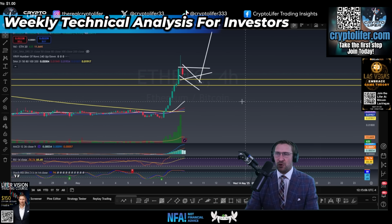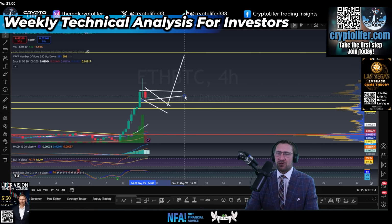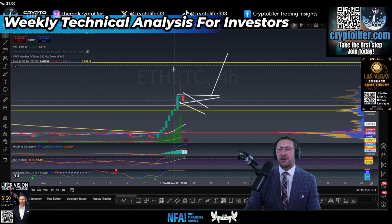You see this and just boom. And this is ETH for Bitcoin, so ETH BTC. And then we want to see if this just kind of goes sideways. If this goes sideways, that's going to be a really good sign for the altcoins. And then boom, we're going to get another big pump in the altcoins. And that's alt season really starting to shine right now on ETH Bitcoin.